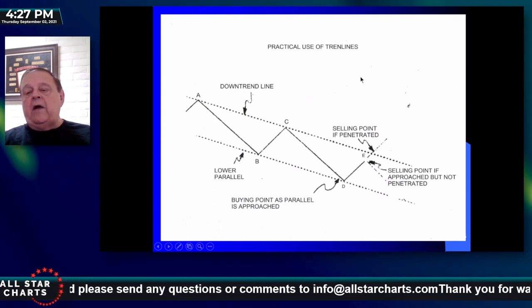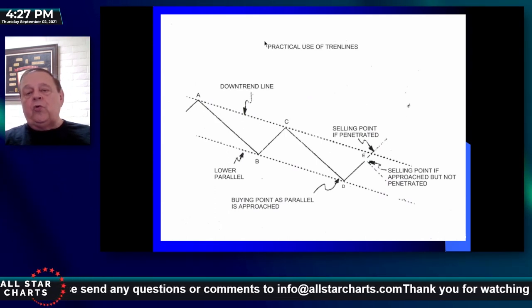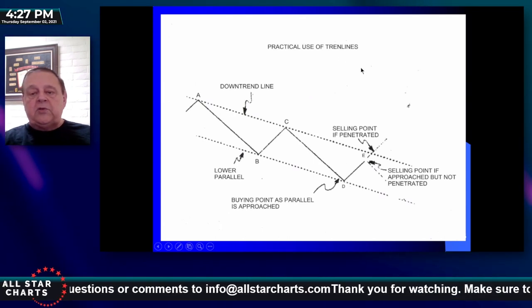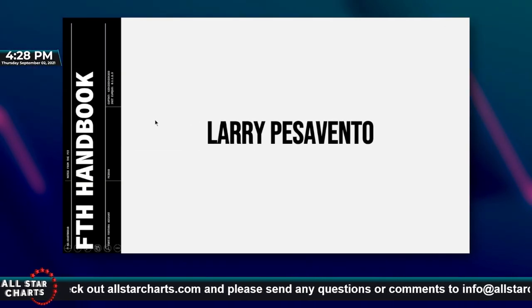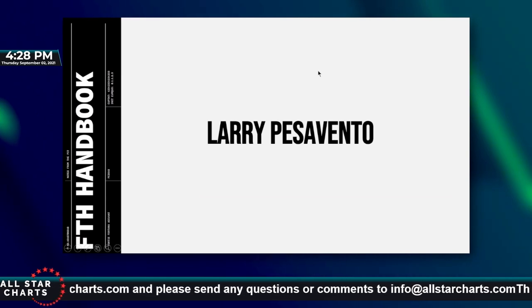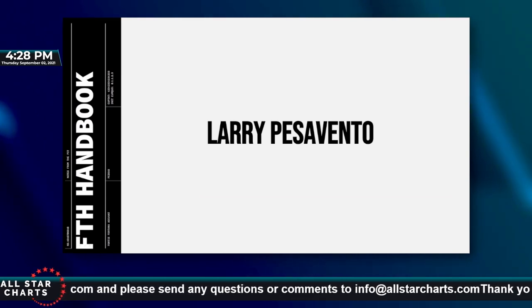Now, what I'm going to do is show you the importance of this ABCD pattern and what it really means. I wrote a book with John Jameson, my buddy over in the UK. It's called The Floor Trader's Handbook. It's basically what I used over the past. This is what I used. I started using it in 1970.